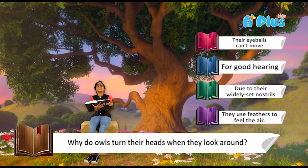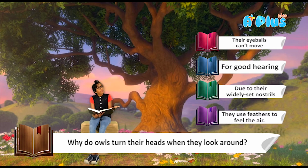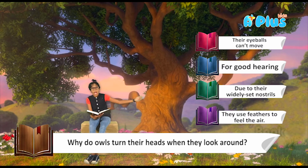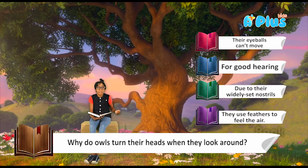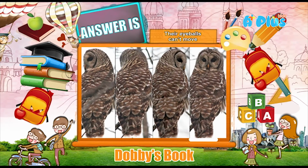Also, again, looking around doesn't have anything to do with smelling with your nose, so I also don't think that's correct. They use feathers to feel the air. Also, I don't think this is correct because they're talking about looking around and this is feeling the air. So I don't think that's the right answer. So that leaves me with option A, the eyeballs can't move. So yes, the eyeballs can't move. I'm pretty sure that this is the correct answer. So we should hurry up and figure out the correct answer because I have to go to my friend's house. The answer is: their eyeballs can't move.